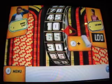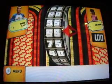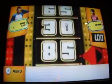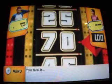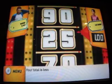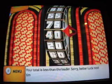Your total. I need 90 cents. There it goes. Now here it comes. Your total is... Is it going to make it there? 35. No, not... Your total is less than the leader. Sorry, better luck next time.